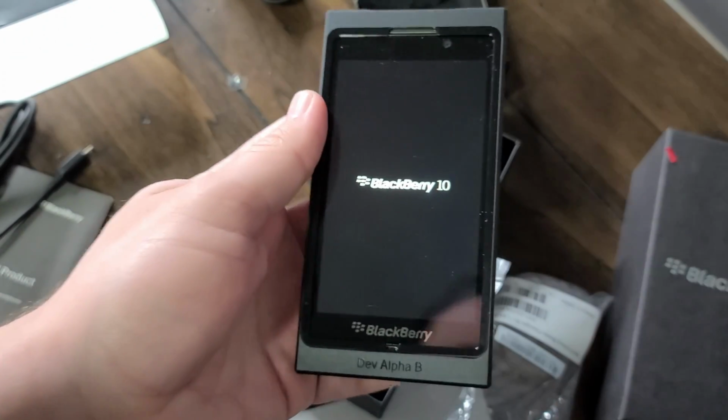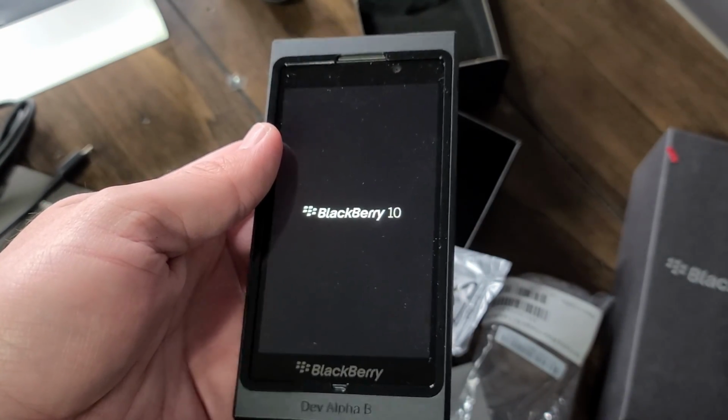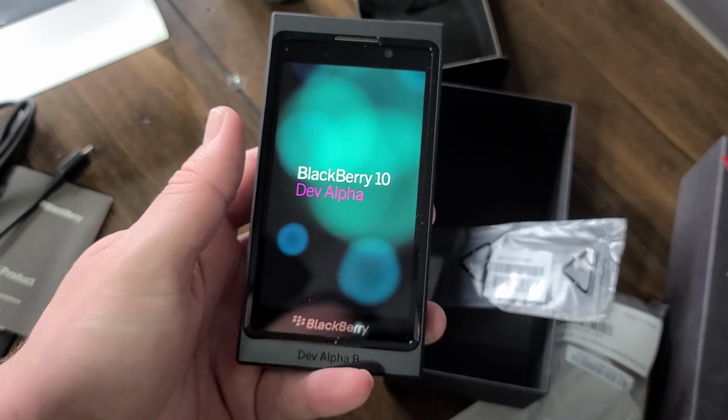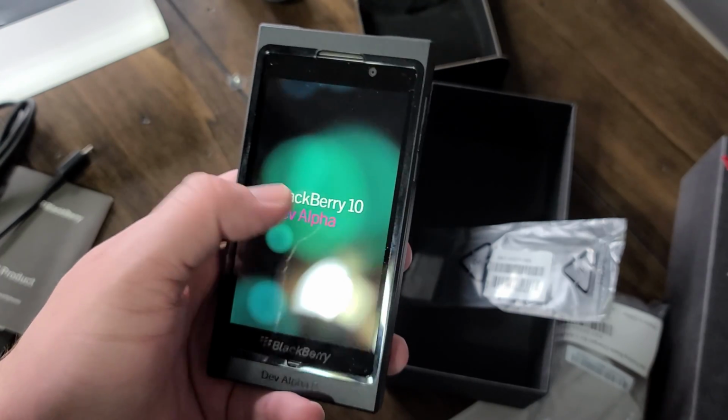Let's see. Wow, it actually starts up, which is just amazing to me because this battery has been sealed up inside this box since 2012. Here we are 8 years later taking a look at this, just like it's the first time, but the battery still works. So that's really amazing. And I like this splash screen here as it's starting up.